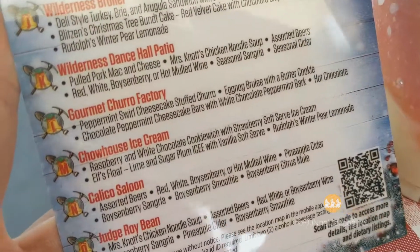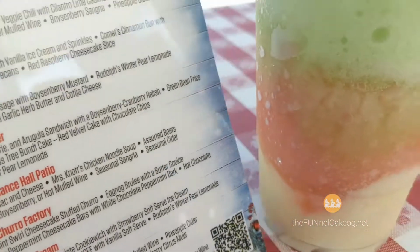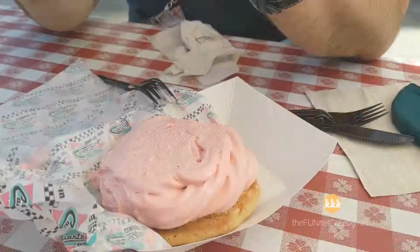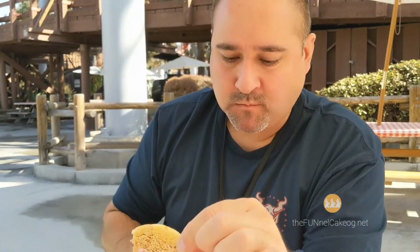And this right here is the Elf Float, which is lime and sugar plum icy with vanilla soft serve ice cream. And I really can't do that much ice cream, so we'll see what happens after eating this much dairy. But it looks good. Like the other one, Nick's going to deconstruct this one and make a mess of it.